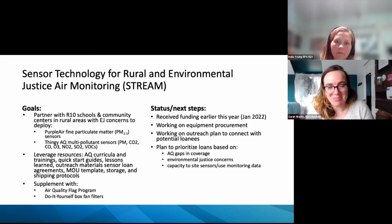So the timing of this, if you would like to get involved, is since we just received the funding, we're in the phase of equipment procurement and an outreach plan, but we would love to connect with folks at this conference if you think this would be a good fit for your community.